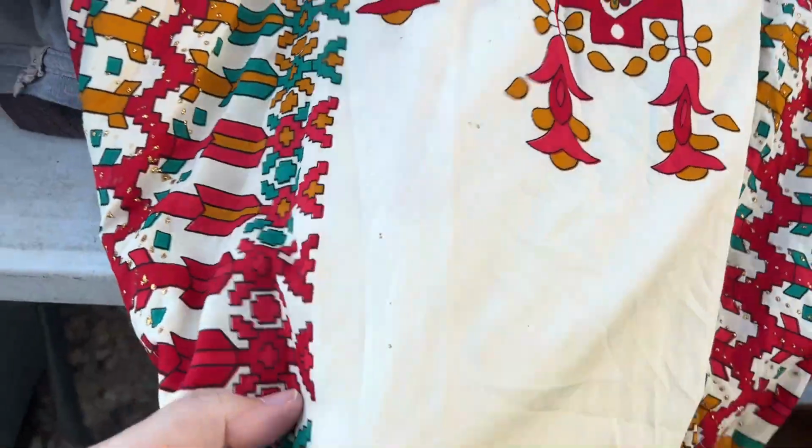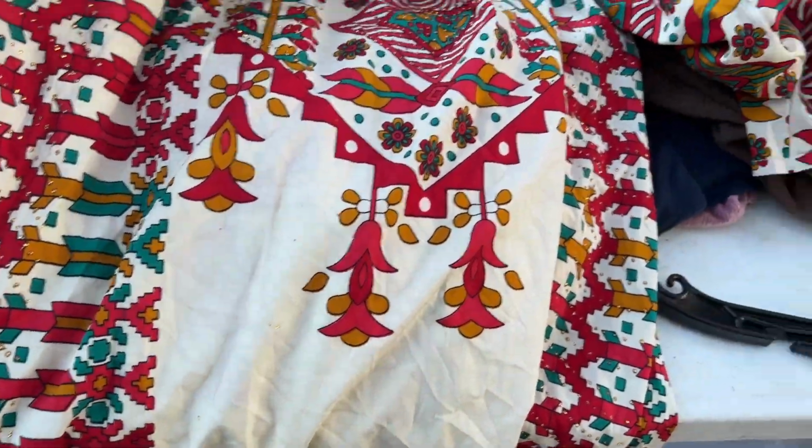Pretty. Whoops! It's got some glitter on it. That is really pretty.